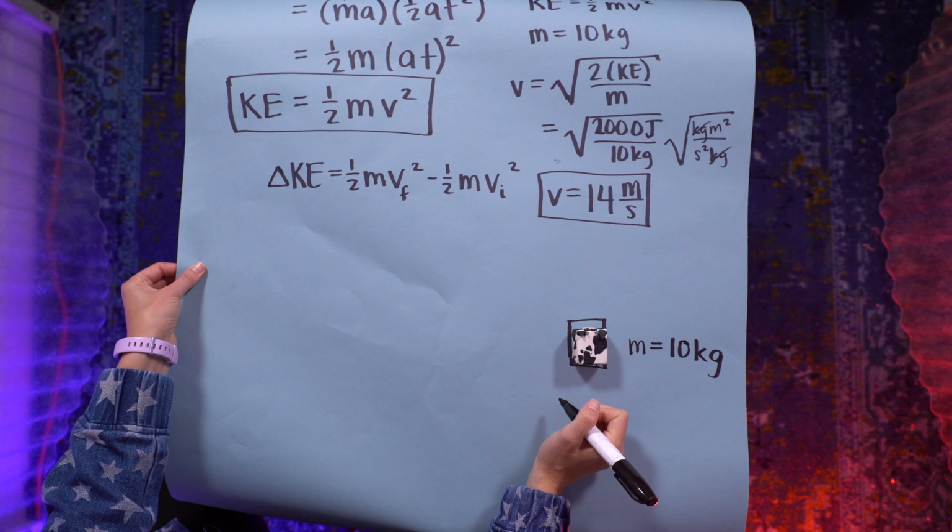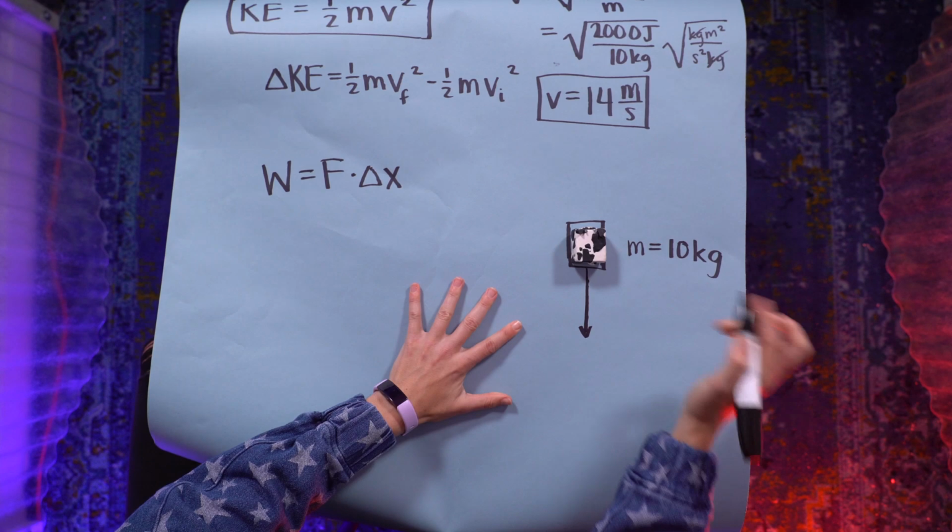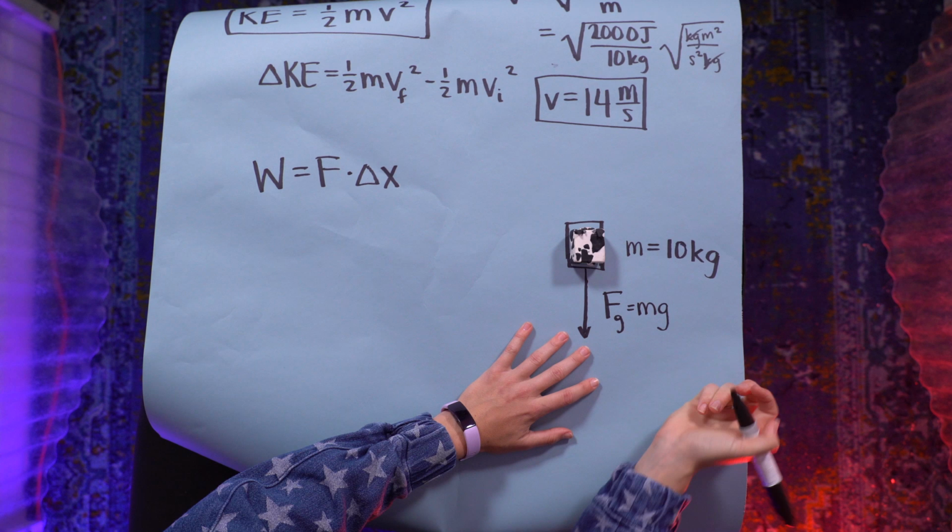Constant velocity. Work equals force times distance. And now what force am I talking about? Quick force diagram. I've got my gravitational force downward. And I know that that is Fg equals mg. M is 10, g is about 10, but it's also down, so it's negative. So that's minus 100 newtons.